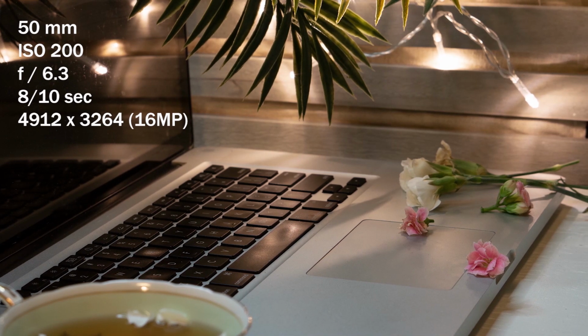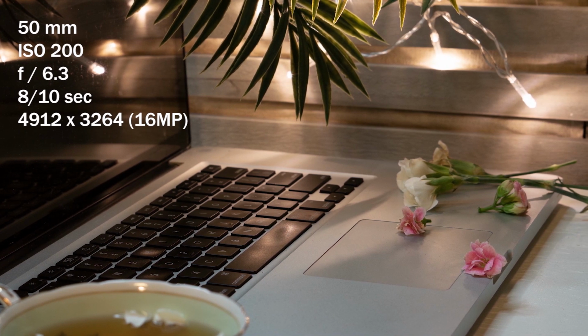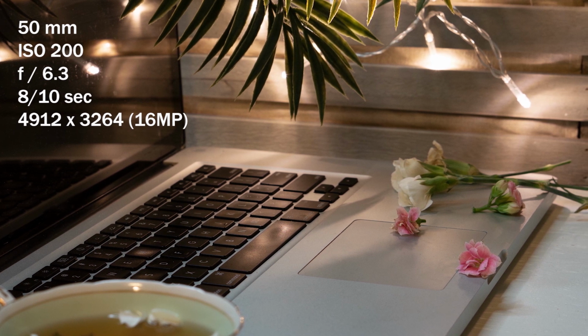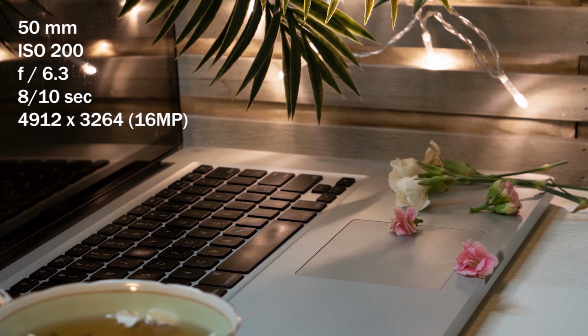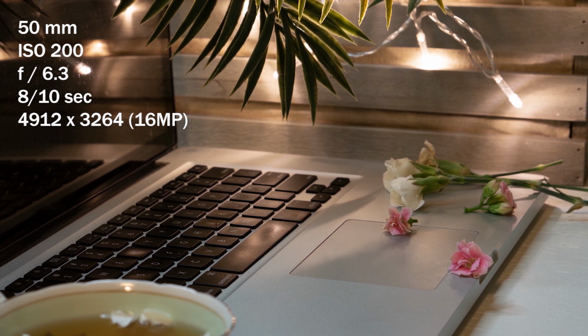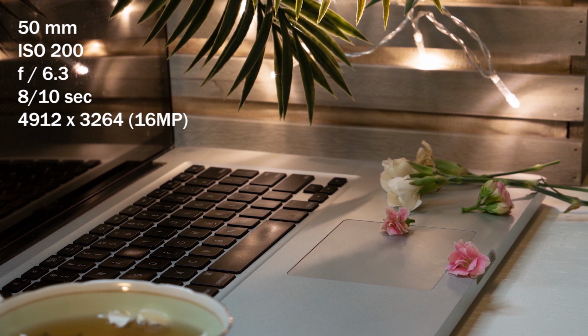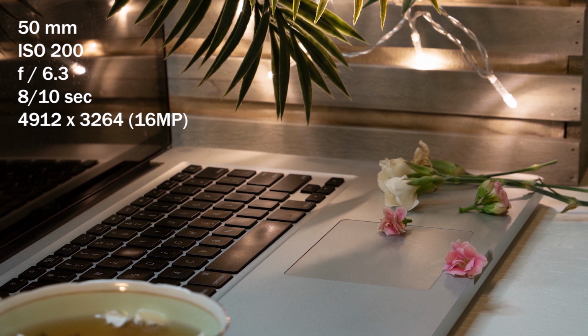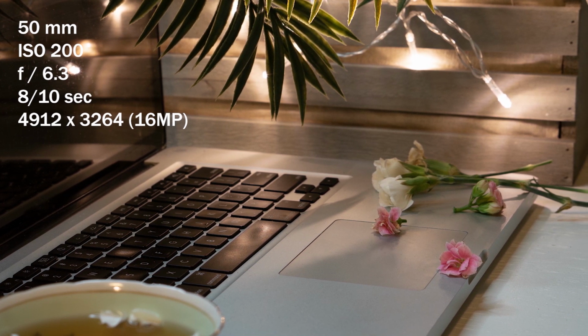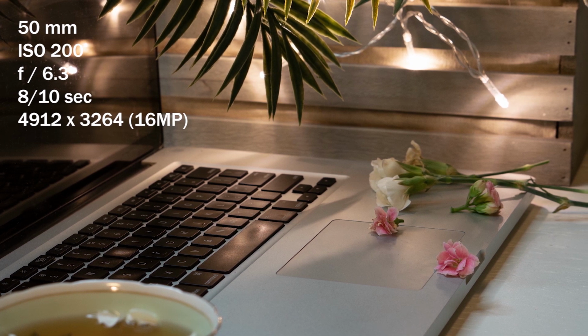And this last one I just shot in my garage. I just set up a laptop and a little basket behind it with lights and flowers and a cup of tea. And the whole concept behind it was just kind of a working holiday sort of thing. And this one sold pretty much right away after I put it up. It's not too special or anything like that, but you can just see that it has a concept behind it, so it could definitely be useful to a lot of different people.